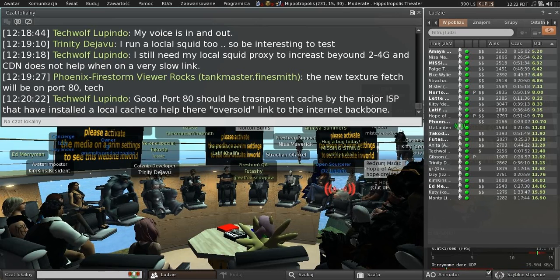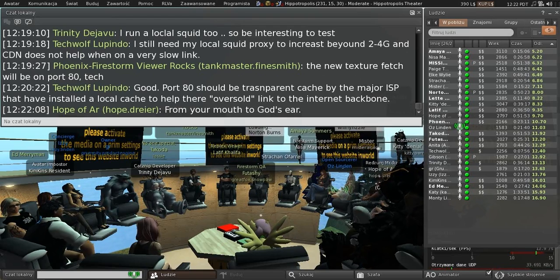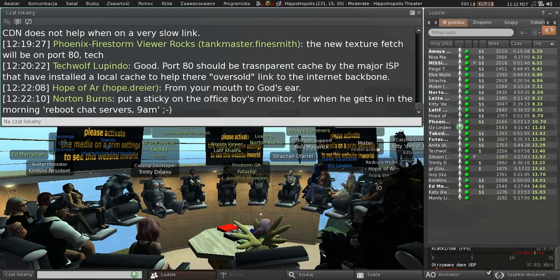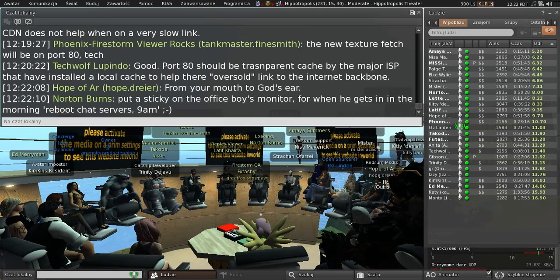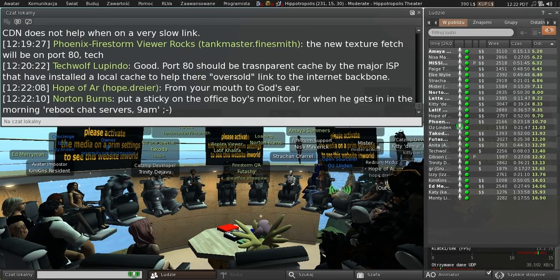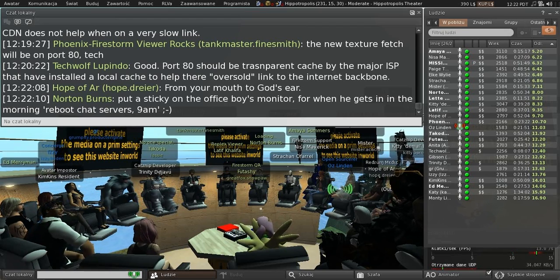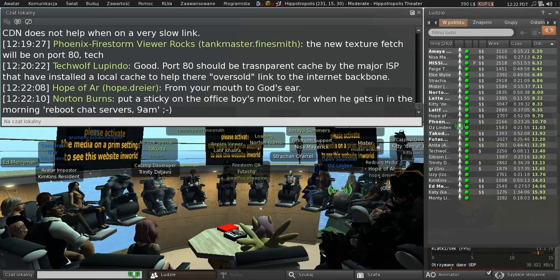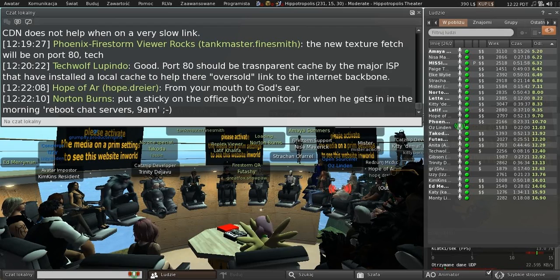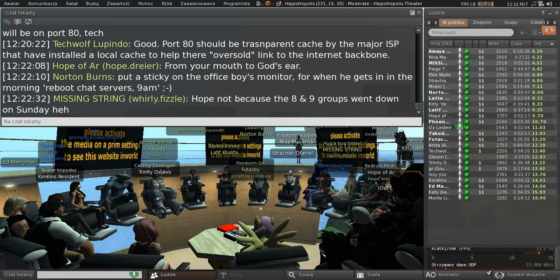I don't think it's actually been deployed. We don't have anybody from that team here today. But I'm hoping that that will reduce it. But yeah, restarting the chat service does solve the problem, but it's obnoxious. And yes, we're aware of that problem. In fact, I get several emails a day about that issue.